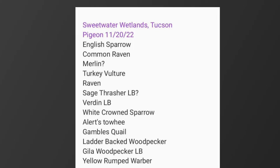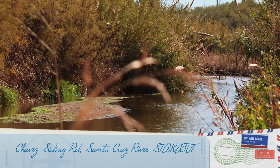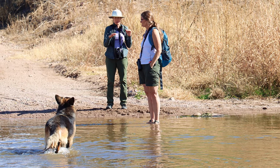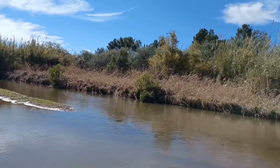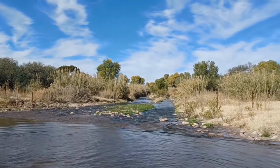Another spot we wanted to head to, which is south of Tucson, was called the Chavez Siding Rd. This lady that we were talking to was actually the one that spotted the Green Kingfisher, which would have been a life bird for us, right along the Santa Cruz River. Instead, we found other birds and played with her dog, Poppy. He was so cute. There's Poppy, and look at that gorgeous river.